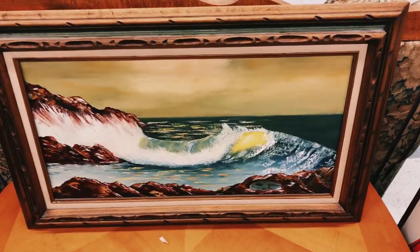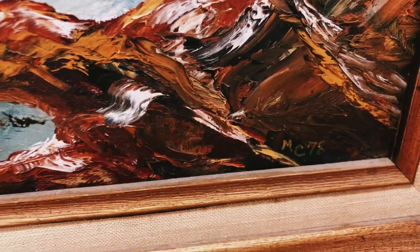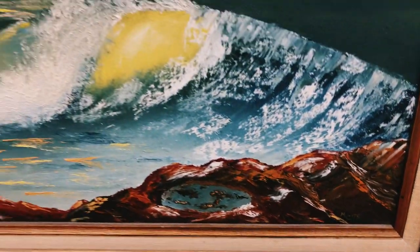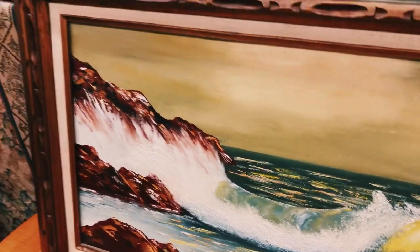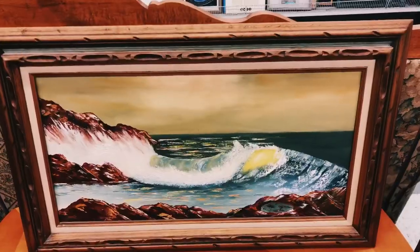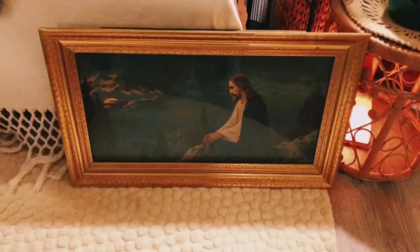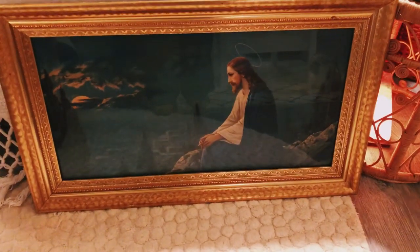So I'm so glad that I was able to share all of these pieces with you guys. It was just such a peaceful way of shopping, going through all of this art. I'm so glad that I took the time to do it. It took me over an hour to go through every single piece and get the best shots that I possibly could for you guys. So this is what I actually ended up bringing home.